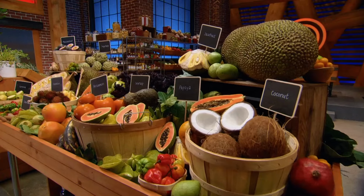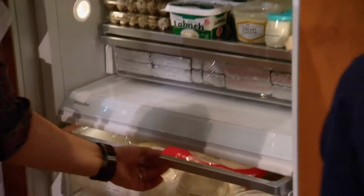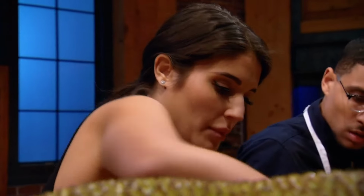Kick the door. Oh, hey-o. Where are my passion fruits? All there. I'm taking this whole damn thing. Do we have corn tortillas in here somewhere? I'm just trying to grab literally everything that goes with coconut. What did I get again? Soursop. I'm literally gonna grab a million of these.